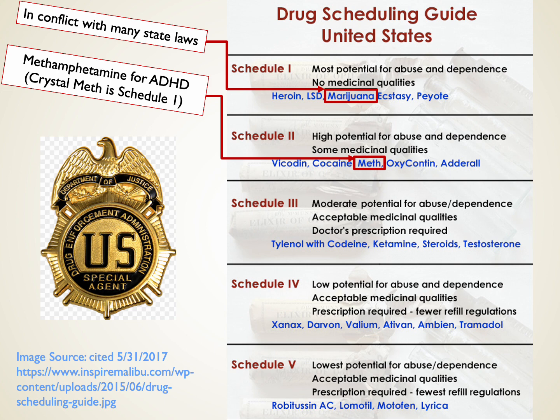Schedule 3 are some potential for abuse, and they may have some potential for both physical dependence or psychological dependence, and they have accepted medical purposes. These include things like ketamine, anabolic steroids, testosterone. Schedule 4 have a lower potential for abuse and dependence. They are more likely to have psychological dependence than physical dependence, but they may have physical dependence as well. There is some abuse for that, and the classic agents in Schedule 4 are the benzodiazepines like Valium, Xanax, Ativan, and the like. Schedule 5, probably of all of them, has still some potential for abuse, but the lowest of all of them with medical purposes.